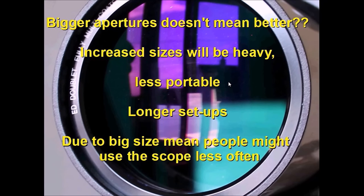Believe it or not, the ideal aperture size really depends on your decision or your uses. But I have found over the years there are certain apertures that I have used, from as small as a 60mm refractor to a 12-inch reflector. Now, I had a 12-inch reflector. It was a Dobsonian, and it was far too big and far too heavy.